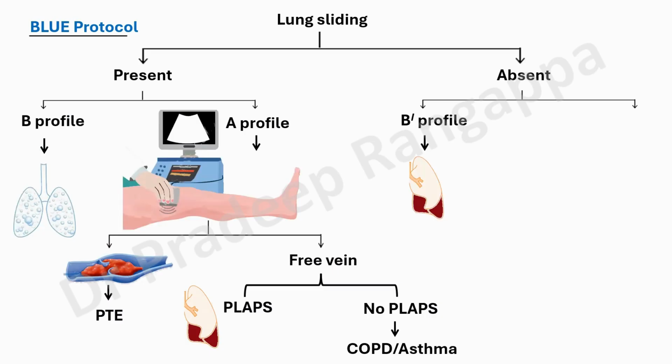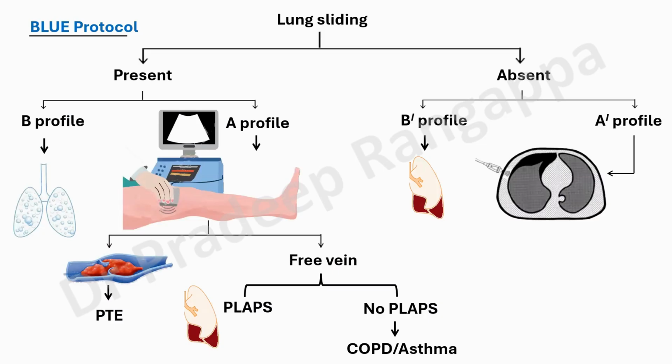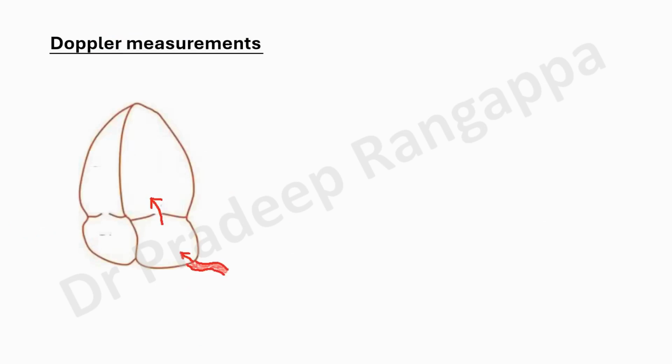And when there is a B predominant profile, which can be present with underlying consolidation. If it's an A predominant profile, then one has to look into any localized pneumothorax, or an alternate diagnosis has to be looked at. So what I'm only trying to say is echo and ultrasound are integral and valuable to ascertain various components of cardiogenic shock and heart failure.